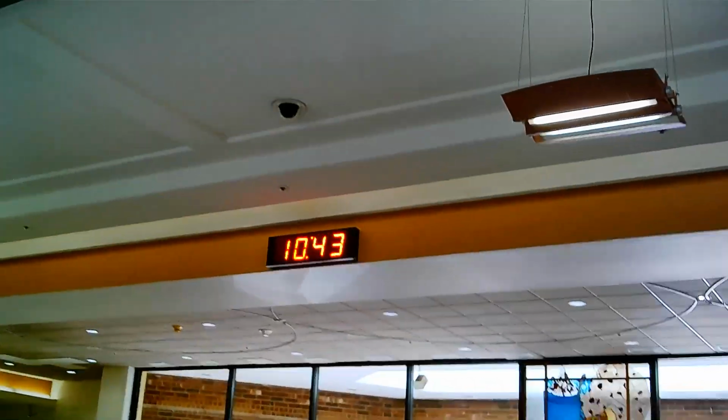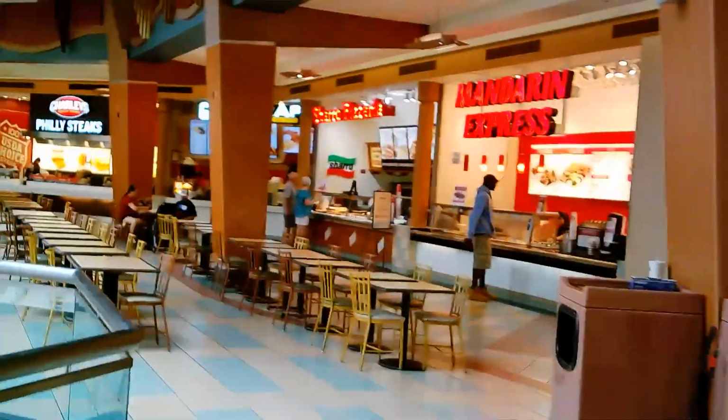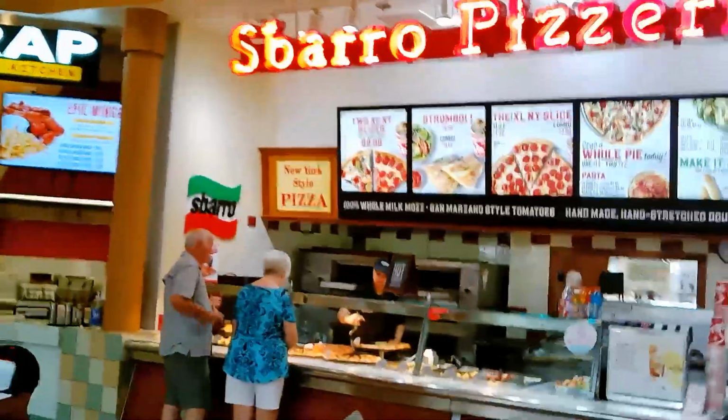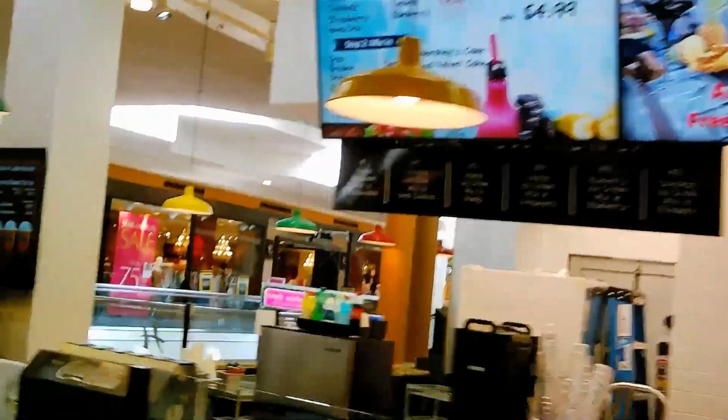And I've always been amused by this giant digital clock standing up here. I don't know why, but I've always been fascinated by it. It's been there since it was built in 1990. Where Mandarin Express is, is where Chick-fil-A was in the 90s. Or actually, it was where Burgers and Shakes is going to be someday. You saw the coming soon sign there momentarily ago. There's Sparrow. That's always been there, I believe. There's a Philly steak restaurant. I think that used to be a cookie store.